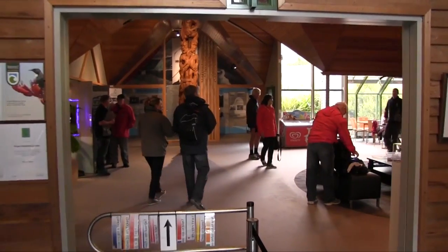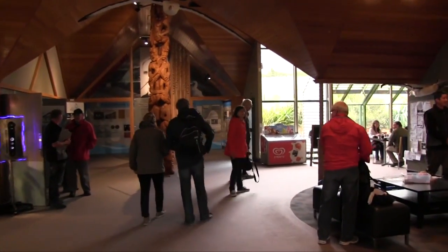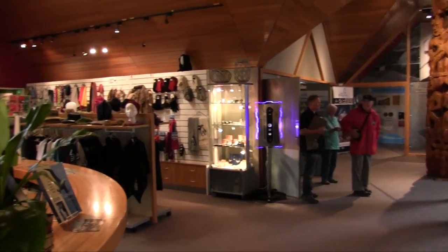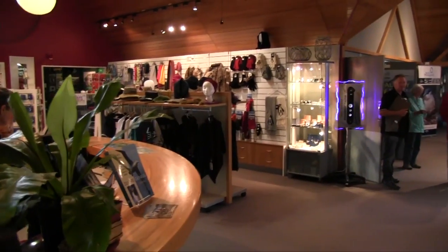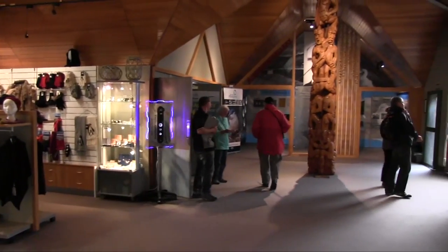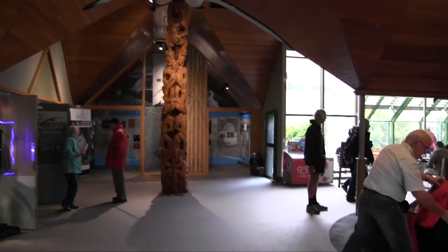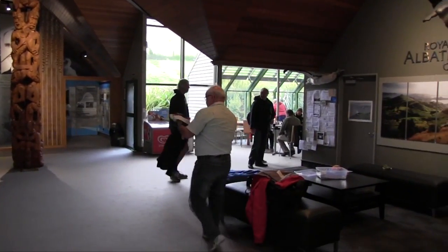So, yeah, $5. Can you see this version? So here you can see is the gift shop, and there's, looks like to be a large totem pole right inside, and there's a cafe as well.